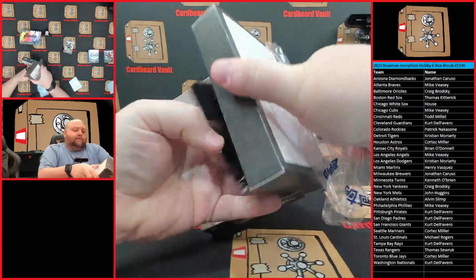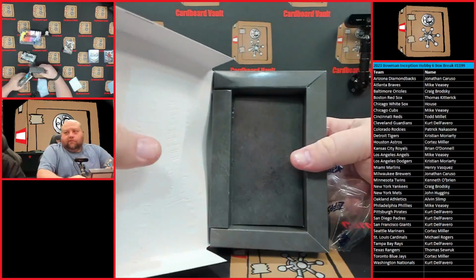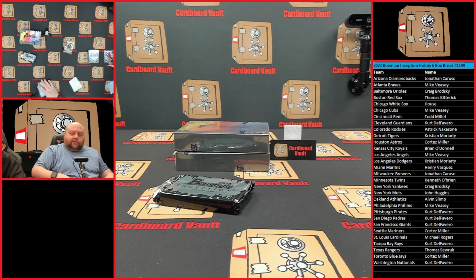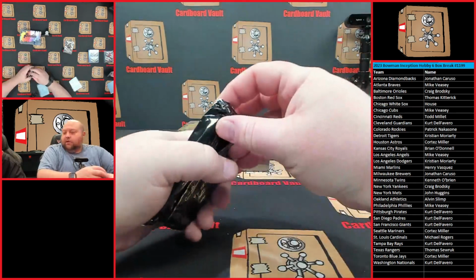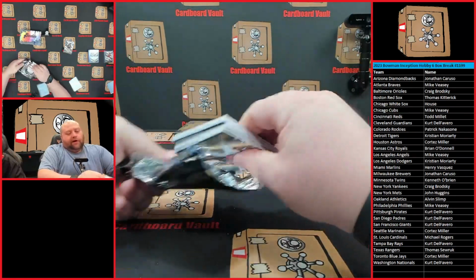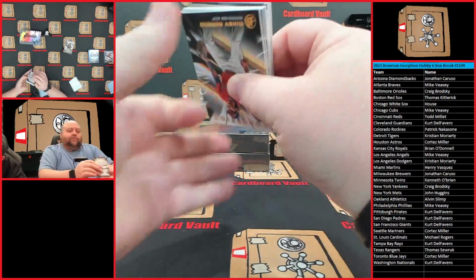Typically, I have had very good luck grading Inception. They use a really high quality cardboard, where it doesn't have a lot of edge chipping and stuff off the picture. So, I have graded successfully a lot of Inception 10s, yes.